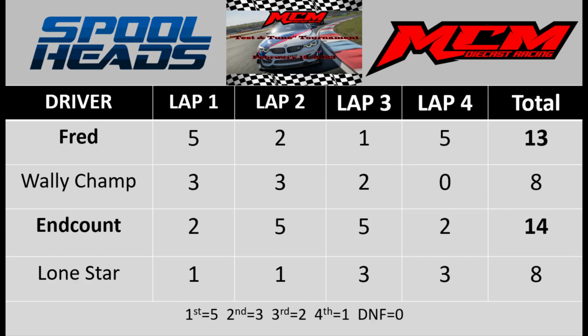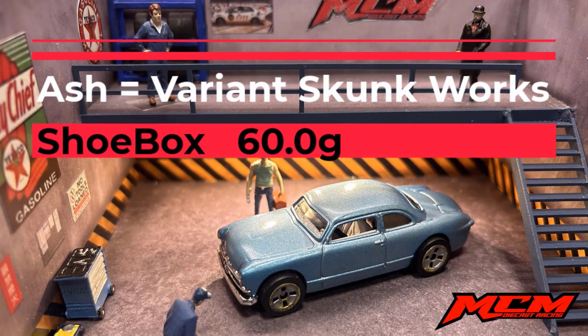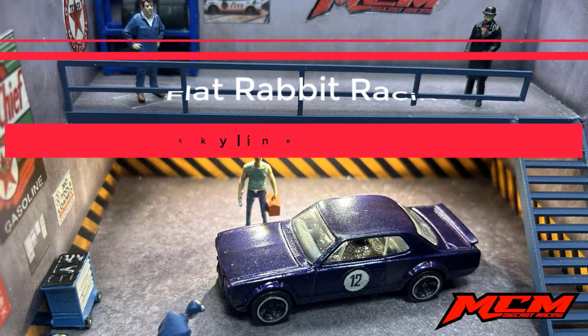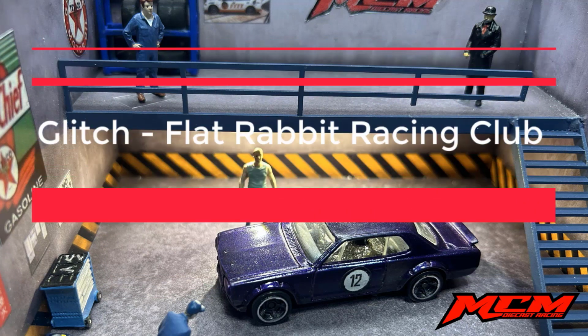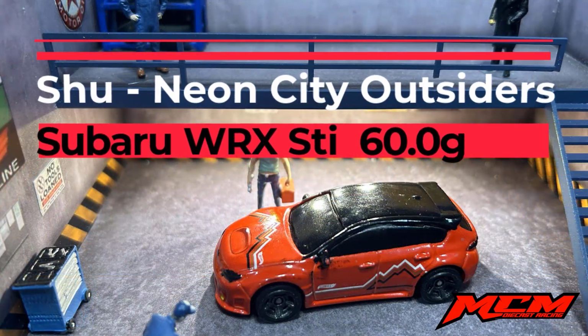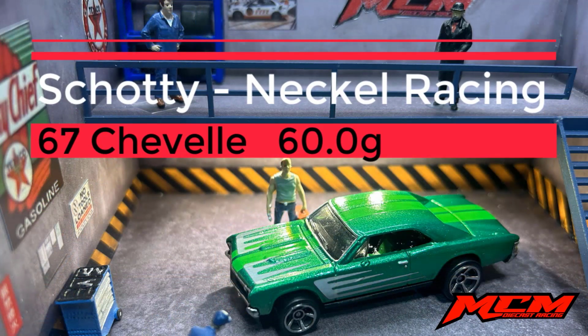Let's go ahead and take a look at what everybody's driving for the next group of people. The next group, we have Ash from Variant Skunk Works. He's driving a ShoeBox coming in at 60 grams. Next, we have Glitch from Flat Rabbit Racing Club. He's in a Nissan Skyline at 56.2 grams. Then we have Shu from Neon City Outsiders in a Subaru WRX STI coming at 60 grams. Lastly, we have Schotty from Neckel Racing in a 67 Chevelle coming in at 60 grams.